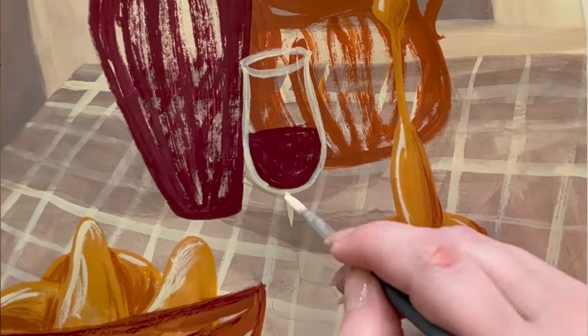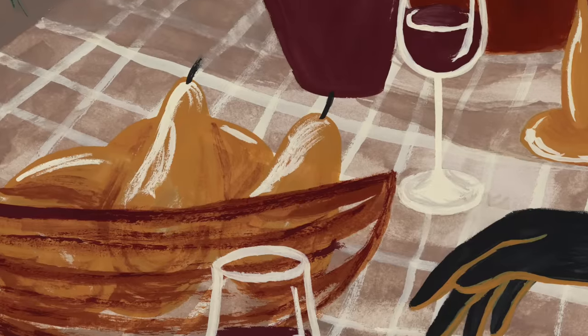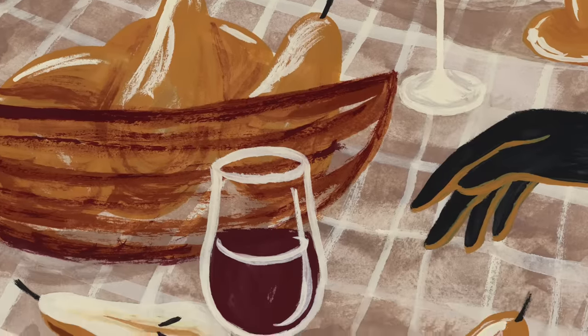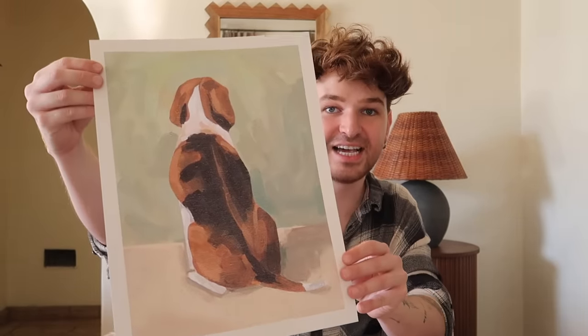Love this still life. This print is called Pear and Wine Still Life, and it has the most beautiful shades of like a wine purple color. We have that amber tone down here in the pears, and I love the little sliced pear down here, and then there's this hand popping in, and then if you guys recognize this, this exact taper holder is actually in my kitchen.